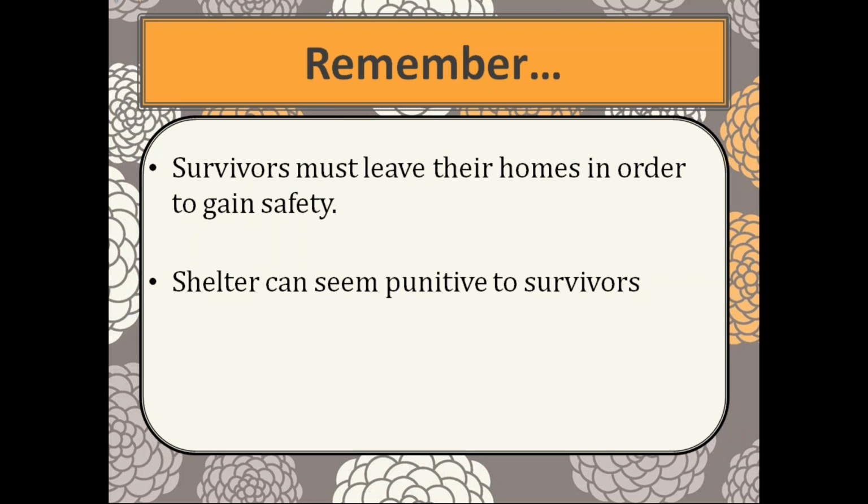Survivors have been forced to leave their home and leave their belongings and leave what they know in order to gain safety. And shelter can seem punitive to survivors, like a punishment, because now I've left my house, I've left my things, I've left my television, I've left my pets sometimes, I've left all of these things that I know, and I'm in this place where I'm sharing a room with 4 other people, and I'm sharing a bathroom with half a dozen people, and I can't always watch what I want, I can't necessarily cook what I want, I can't always go where I want, and I've lost a lot of freedom, and I've lost a lot of that independence that I may have had before, or at the very least, the material independence that I've had before.